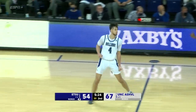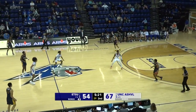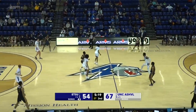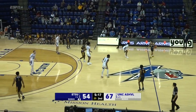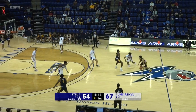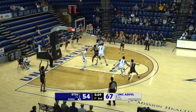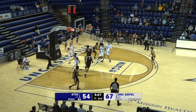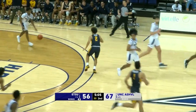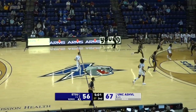27 for Pember. Specifically when you got Ty Brewer, who's having a 19-point day, just a fantastic day for Ty Brewer. Here's King. Sloan back into the game, taking the place of Yasser. King from 10. Splash. Every possession big now for ETSU as we hit the five-minute mark here.